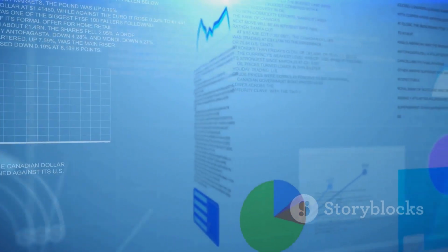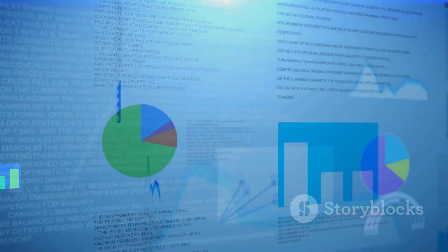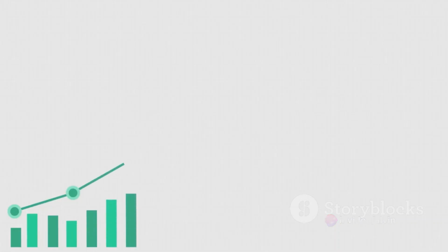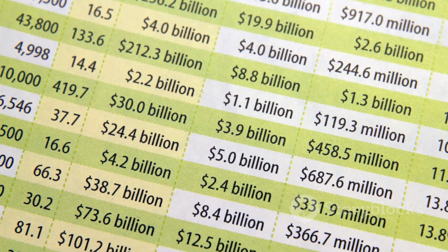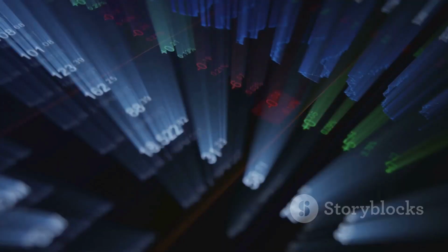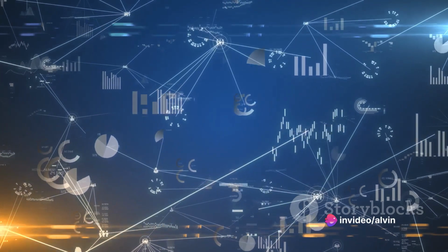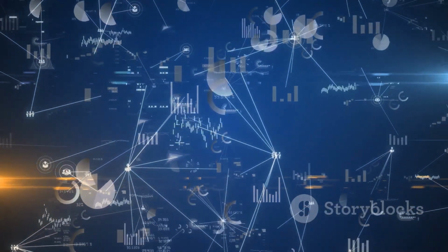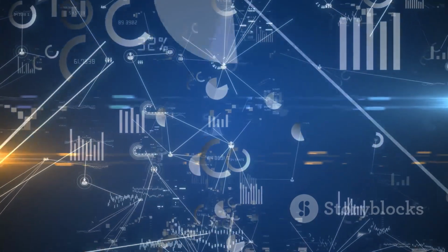A company with high retained earnings has been successful in reinvesting its profits to generate even more earnings. It's a positive sign for investors, as it indicates that the company has the potential to generate profits and create shareholder value in the future. Thus, shareholders' equity is a critical component of the balance sheet. It provides valuable insight into a company's financial health and its ability to generate profits. It's a key indicator of the company's financial stability, its growth potential, and its attractiveness to investors.